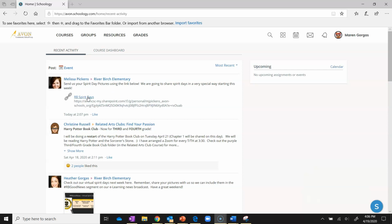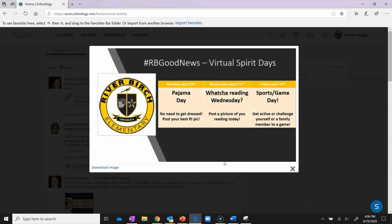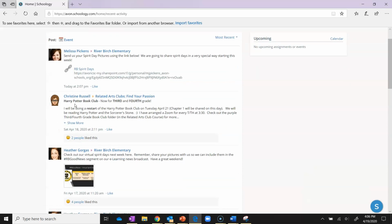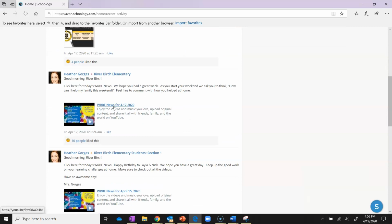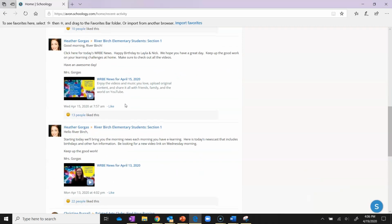So if you're joining us on our Spirit Days, which are listed here, we have a folder where you can drop your pictures and your images so that we can use them in a really special way this week moving forward. You can also see that Mrs. Russell is now extending her Harry Potter Club to the 3rd and 4th grade. And 3rd and 4th graders, we would hate for you to miss out on that. And you can see every morning, this is where we're posting our WRBE news announcements. This is where you can celebrate birthdays together and get all of the latest news for River Birch.